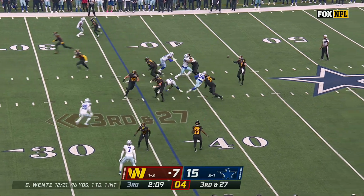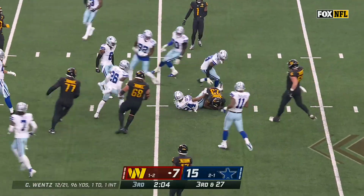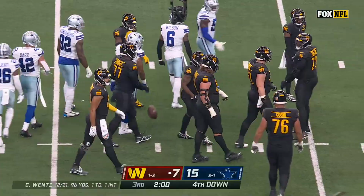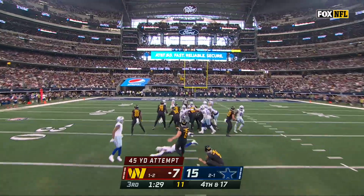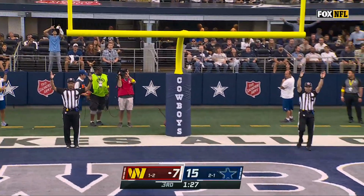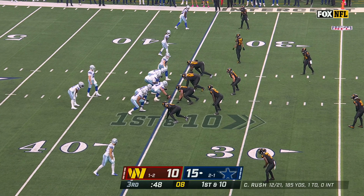They got to get to the 10. They're going to set it up, McKissick. McKissick gets a couple of blocks and then is drilled down to the 26. But at the very least, it makes it a much more... Kick is up, and it is good. Plenty of leg on that one, and Washington cuts it to 15-10 here in the third.